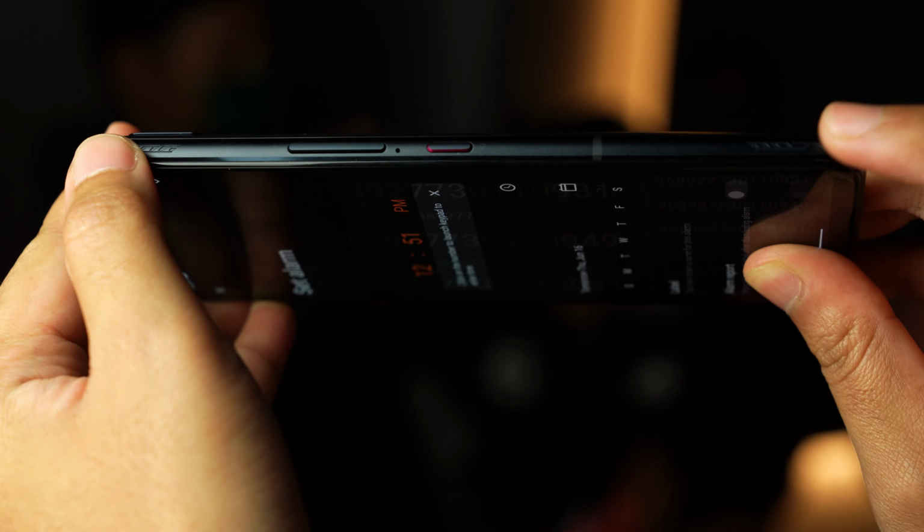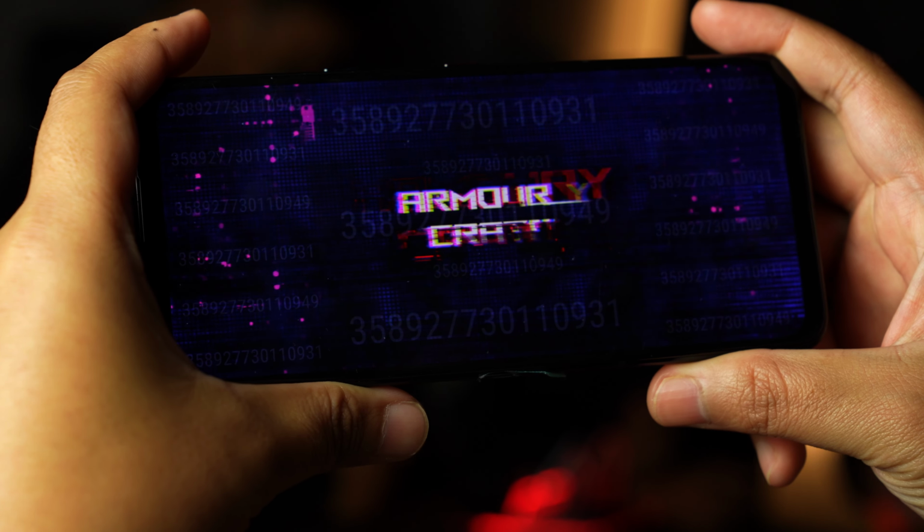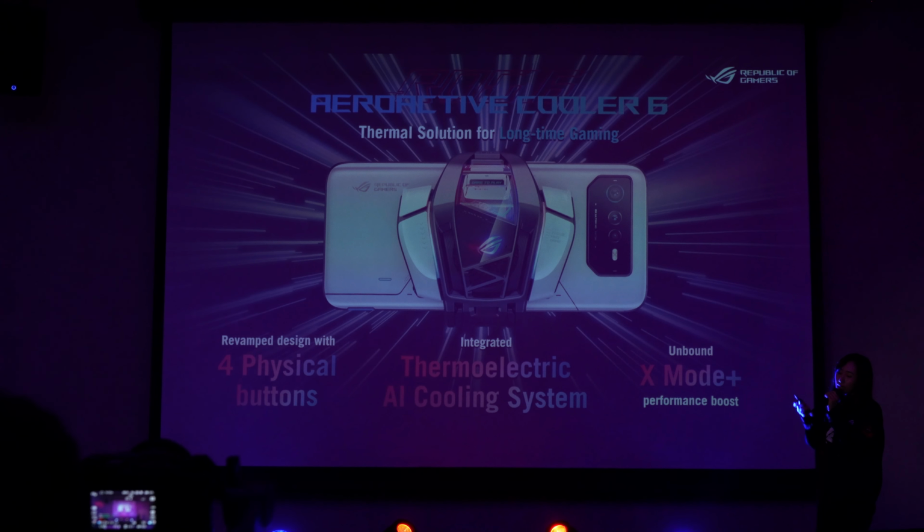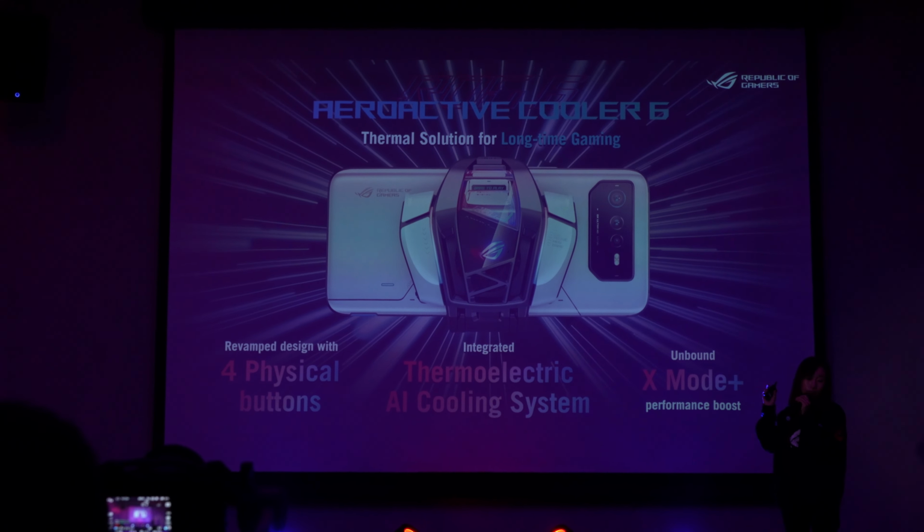And since we're on the topic of gaming, the ROG Phone 6 returns with a bunch of the ROG Phone special gaming features, including the air triggers at the top for additional input while gaming, and also a new GameCool 6 cooling system. The ROG Phone 6 also marks the debut of a new Aero cooler.